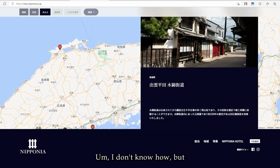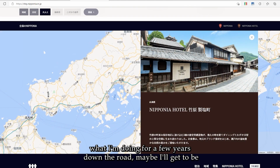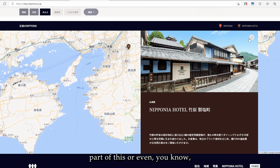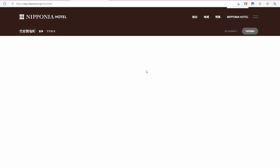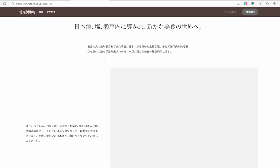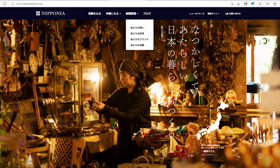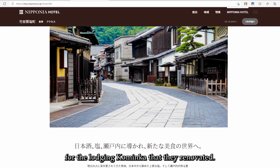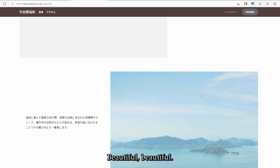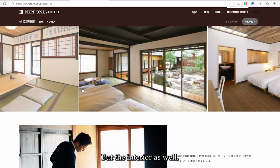I don't know how, but somehow after doing what I'm doing for a few years down the road, maybe I'll get to be a part of this, or even be able to lead some of these projects in the future. The other site is the actual site for the lodging Kominka that they renovated. Again, beautiful photos first, but the interior as well.